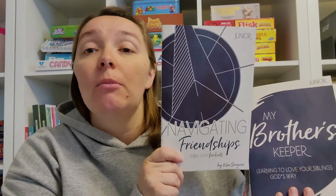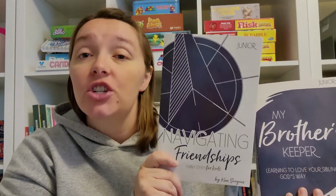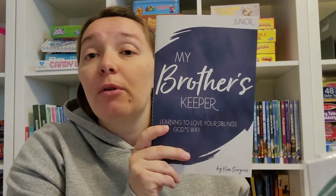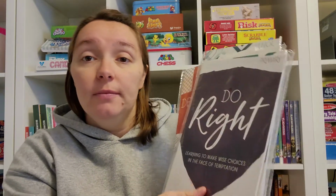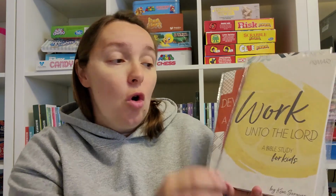Navigating Friendships has probably been my favorite out of the two, just because it talks about good friendships and how we need to be very diligent about who we let into our life. The one we're working on now is My Brother's Keeper. This is about siblings and how to treat your siblings. And the rest of them we haven't started yet, but this one is A Content Heart, Do Right, The Fruit of the Tongue, Work unto the Lord.